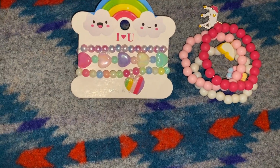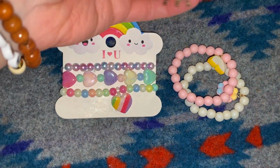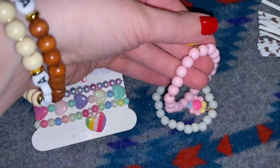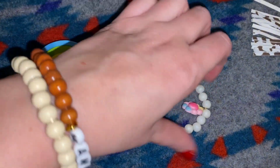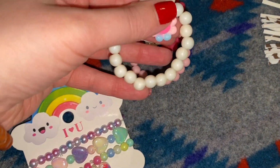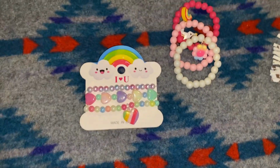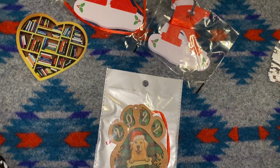My what's in my kid's stocking video is probably already up, but these bracelets I'm gonna give to my two older daughters and put them in their stocking. So three bracelets for each of them. They're stackable. And then a bunch of ornaments.